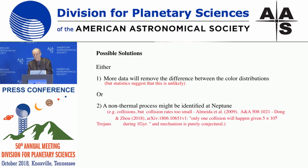Or we might be able to identify a process that can resurface the Neptune Trojans. So in going from the Kuiper Belt a few AUs into the Trojans, maybe there's something that happens that we haven't clarified. One idea that comes to mind is a non-thermal process, so it doesn't depend on the temperature of the body. Maybe it's collisions. It's been pointed out that the Trojans can be hit by Plutinos, which are things like Pluto with resonant elliptical orbits. The trouble there is that the rate of impact is far too small to have any observable signature, so we wouldn't expect to see color changes as a result of this impact.